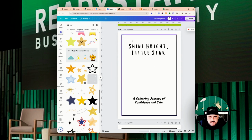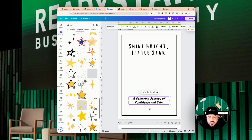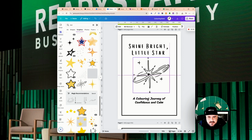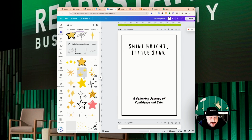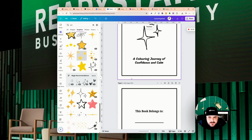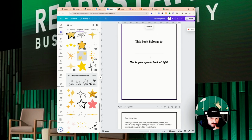Now, scrolling down, as you can see, we've created a nice title page. So we've got Shine Bright Little Star, a coloring journey of confidence and calm. And again, on the title page, we can either get an image generated, or we can also use Canva's stock graphics. So it really depends on what you want to do. I'll just put that there for now. And then this book belongs to. This is your special book of light. That's what we've written there.